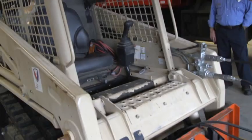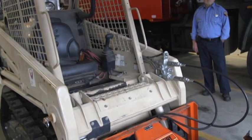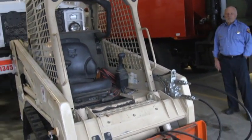The vehicles and equipment Don and his district recently received are valued at over $250,000, with a cost to the taxpayers at less than $10,000. I don't want to say we're tight, but we're definitely cheap. And we're very frugal with the taxpayer's dollar.